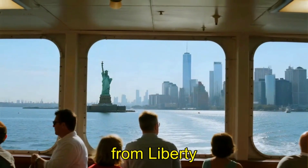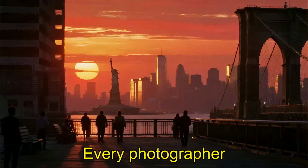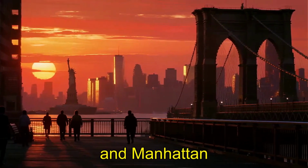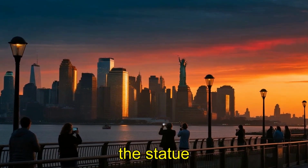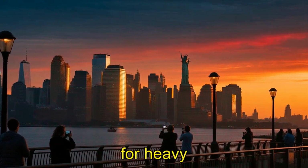After returning from Liberty Island, don't miss another hidden gem, the promenade in Brooklyn Heights. Every photographer knows this is the best spot to capture the Statue of Liberty and Manhattan's skyline together in one frame. Especially at dusk, when the setting sun bathes the statue and skyscrapers in a golden glow. You can snap stunning photos with zero need for heavy post-editing.